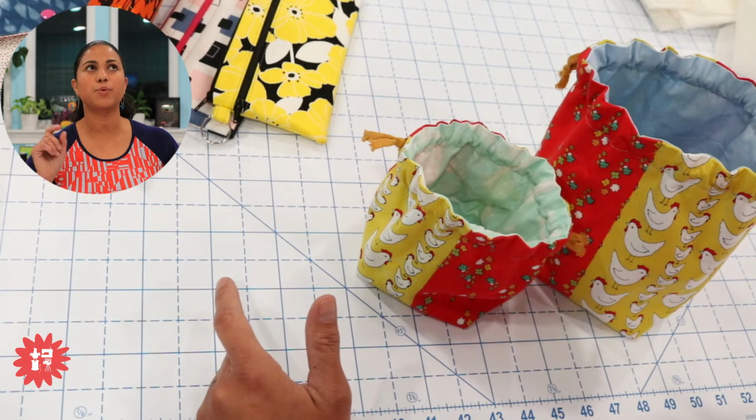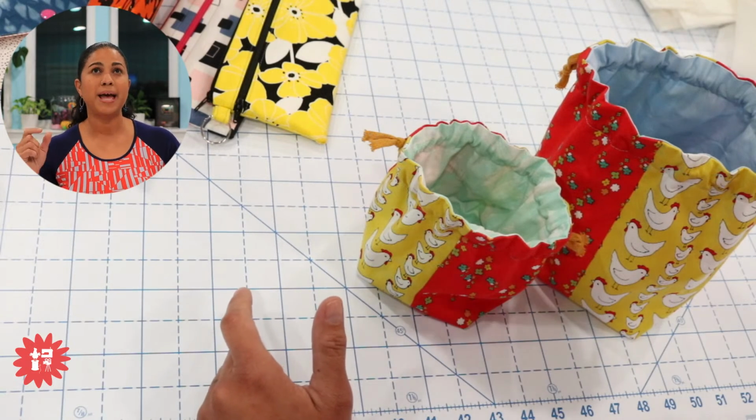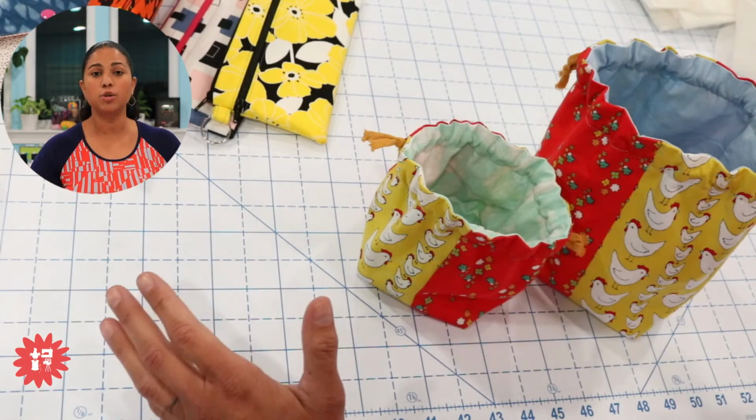I said Fashion Fuse. Yeah, that's what the Bosal, that manufacturer calls it, Fashion Fuse. That's what we sell in our shop. And the Pellon version is Shape Flex, SF101. That's the only product you need.